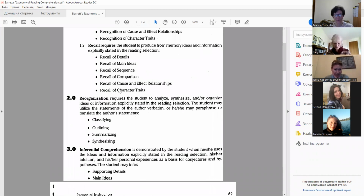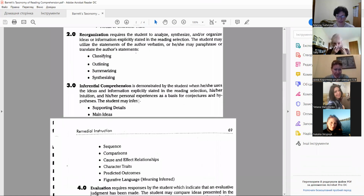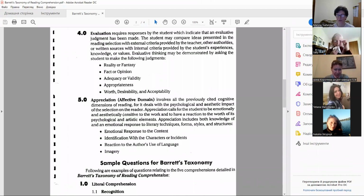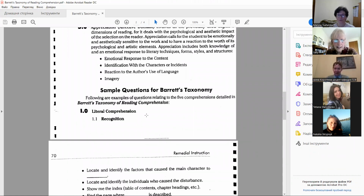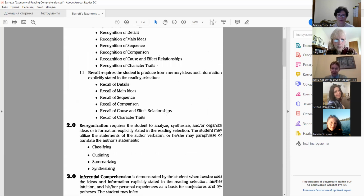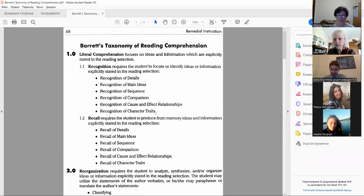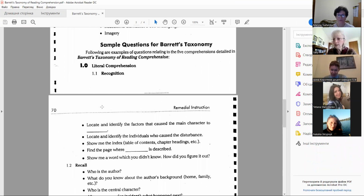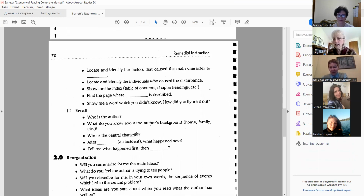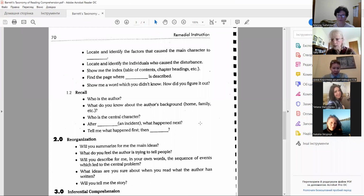So okay. It's just the comprehension, reorganization, and evaluation, appreciation. So what I like about that is you can use this as a checklist. You don't want to just stay at level 1. You want to challenge your students to be more critical thinkers, more critical readers. And so you can use this as a checklist.